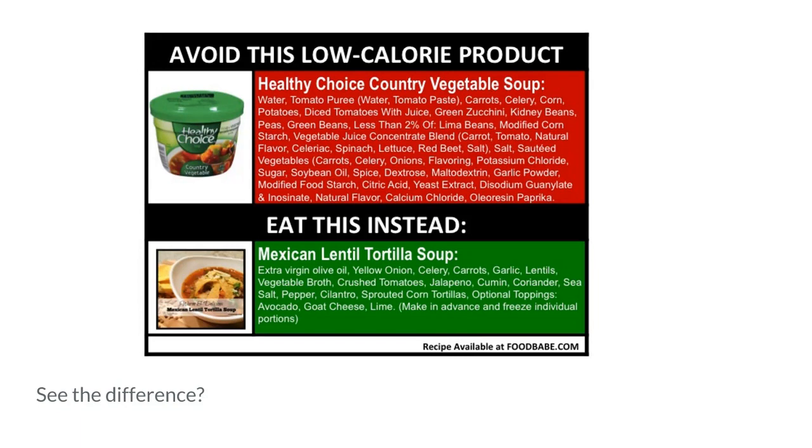But there's obviously better options like this Mexican lentil tortilla soup. You read through these ingredients and it looks absolutely perfect. The only thing that I would note would be it's not organic. So if it's not organic, usually there's genetically modified foods in there. But again, if it was between the Healthy Choice and this lentil soup, way better. And that's why homemade food is so much better, because it's homemade, it's not synthesized in some lab or bakery.